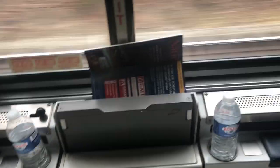And in the sleeper car, or these little sleeper cars, you do get two complimentary waters. There was no food service on this train, but they do have like a lounge car. So let me show you guys. This is the handle. You just turn it and pull down, and then it'll lock into place.